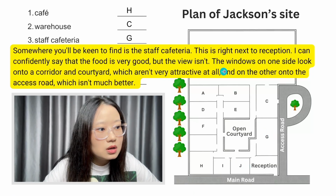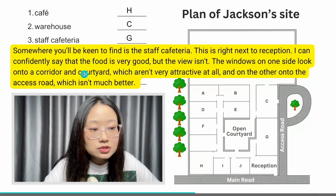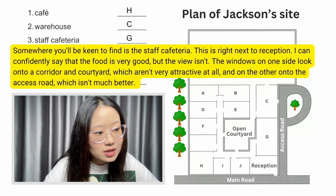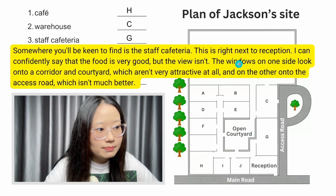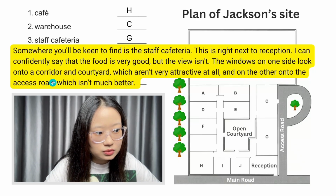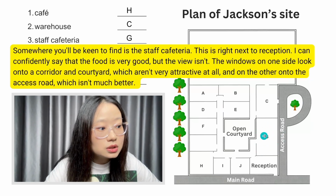Let's continue. The windows on one side look onto a corridor and a courtyard. At this point, we still can't tell which room is the cafeteria because J looks onto a corridor and a courtyard, and G also looks onto a corridor and a courtyard, right? But then she says, and on the other onto the access road. Now we know the answer must be G because G looks onto the access road.